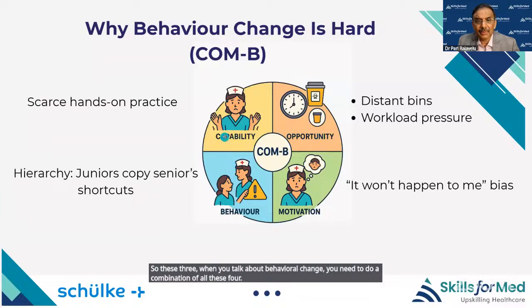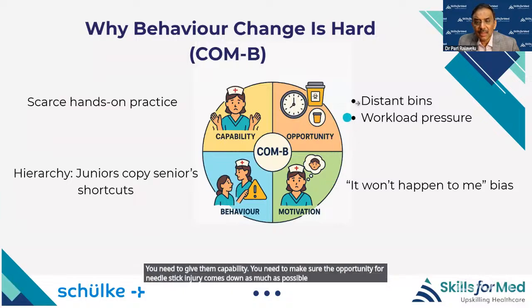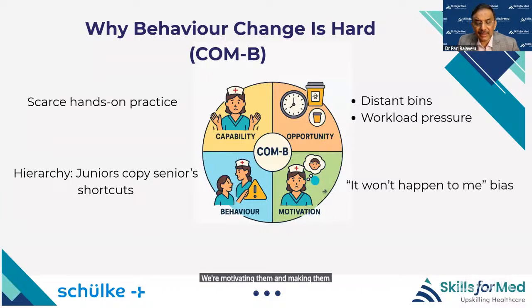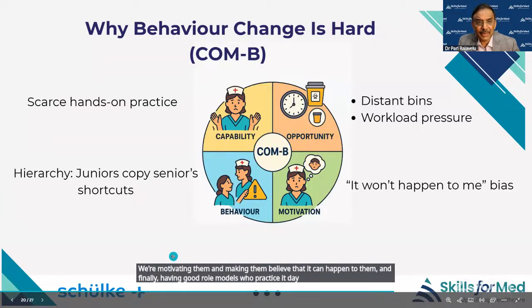You need to give them capability. You need to make sure the opportunity for needle stick injury comes down as much as possible by keeping the bins nearer, by reducing the workload pressure, by motivating them and making them believe that it can happen to them. And finally, having good role models who practice it day in and day out at the bedside.